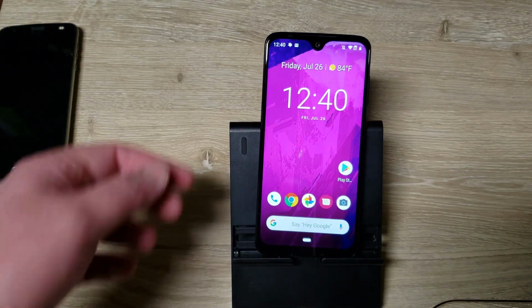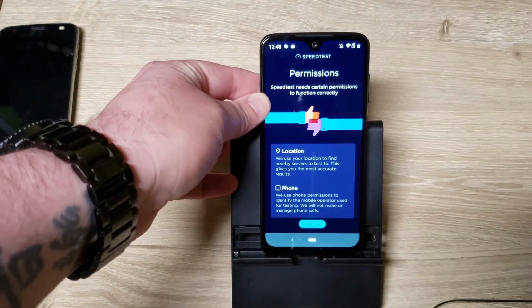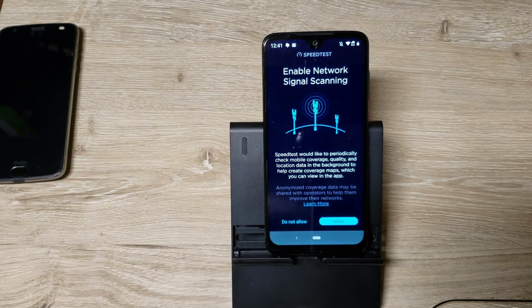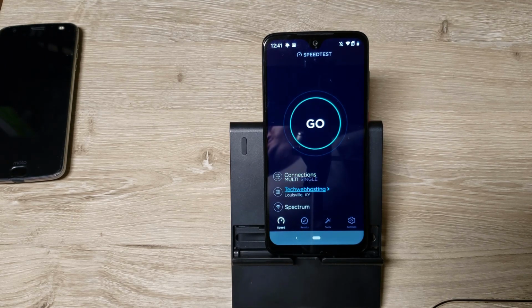Anyhow, so let's do some just basic tests here. Right now I'm just on Wi-Fi and we're going to run some speed tests with the Speedtest app. Now I do these every time I get a phone, and I just test the Wi-Fi speeds and the LTE speeds. I'm in Louisville, Kentucky. We're in my basement. I'm about 10 to 15 feet from my Google Wi-Fi router.